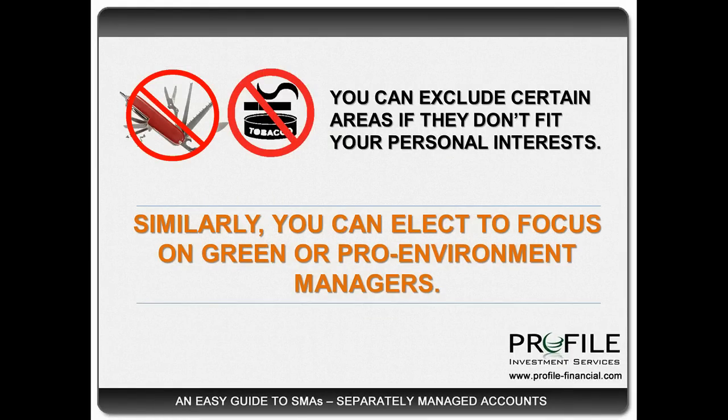Moreover, let's say there are certain areas you don't like. You don't want to own tobacco companies, or you don't want to own weapons manufacturers. Or let's say that you work for a major high-tech company, and as part of your job there you own stock options, or you have a lot of that company in your 401k plan, or you've simply bought a lot of stock in the company because you believe in it. You could go ahead and tell your money manager not to own a specific stock in your portfolio.